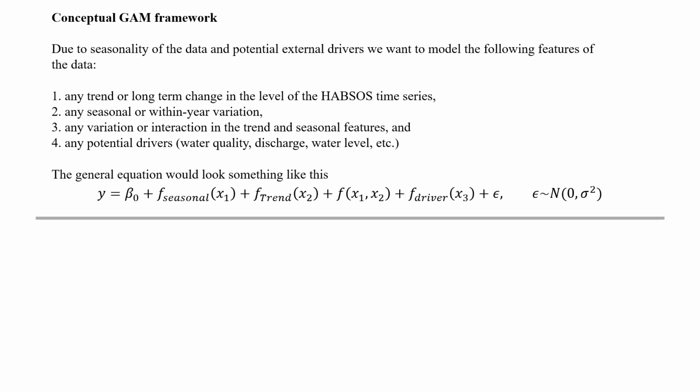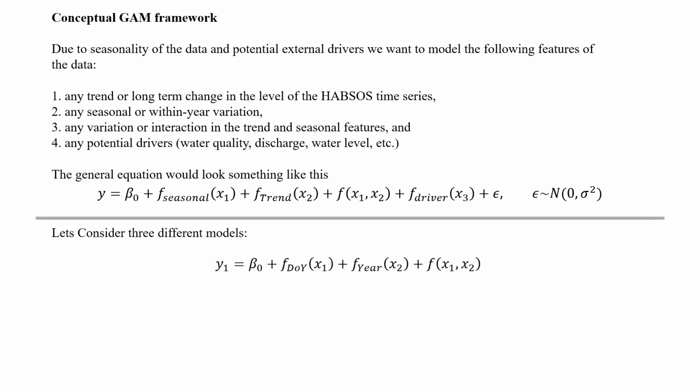In this equation here, you can see it looks like a linear model equation, but this is actually a generalized additive model, how you would write it out. You see beta 0 there, which is essentially your intercept. The f seasonal is the seasonal component. You have your trend component, the interaction of season and trend, a potential driver, and essentially an error term. So we're going to look at it 3 different ways.